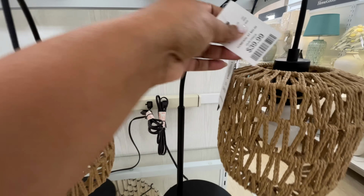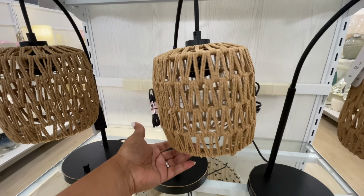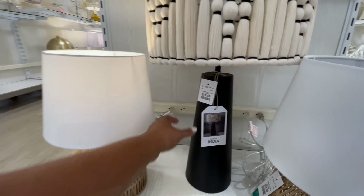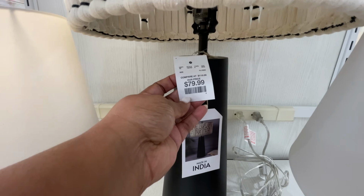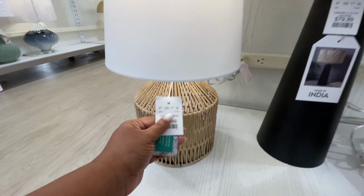Am I right? We're here to peruse, see all the things. Whether we like the items or not, it's just fun. It's fun. Like, did you see that one? It's just swinging around. I wasn't expecting it to do that at all.